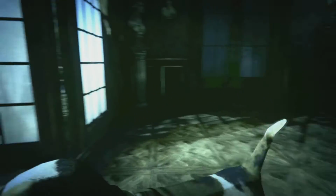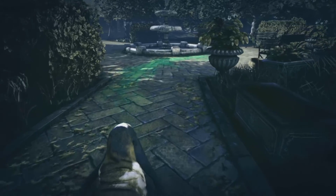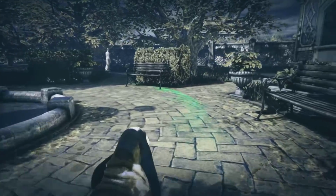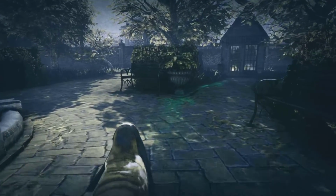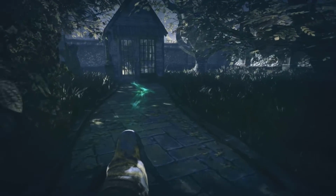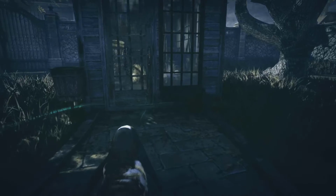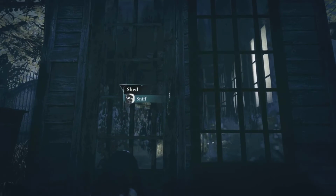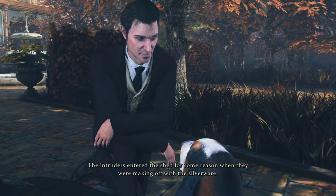Oh, I thought Toby was gonna be able to open the door. He did open the door. Wow. You know, I just realized Toby is a bloodhound, right? So I realized that's actually one of the best dogs you can get to search for things. I know police units nowadays use mostly canines, but I wouldn't be surprised if there's still a department somewhere in America where they use bloodhounds too, probably alongside canines. The intruders entered the shed for some reason when they were making off with the silverware.